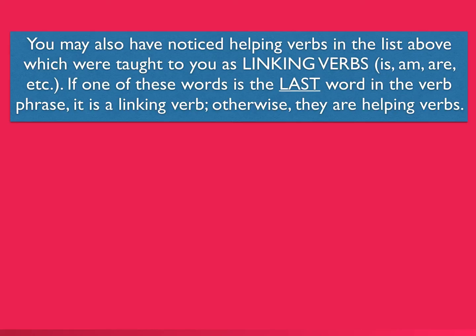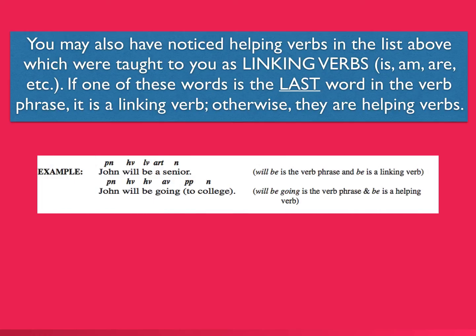Okay, you may have also noticed helping verbs in the list above which were taught to you as linking verbs: is, am, are, etc. If one of these words is the last word in the verb phrase, it is a linking verb. Otherwise, they are helping verbs. So, John will be a senior. Will be is the verb phrase, and be is a linking verb. John will be going to college. Will be going is a verb phrase, and be is a helping verb.